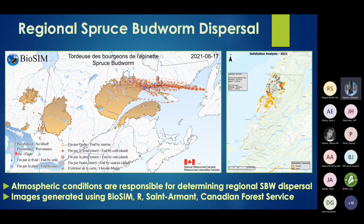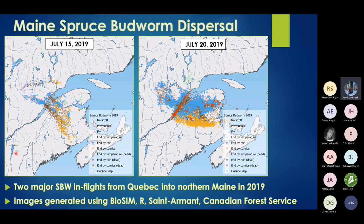So I picked a really nice, clear example on the left side of this map here. So again, these are Spruce Budworm that are lifting off in Quebec, and depending on those prevailing winds and atmospheric conditions, you can see there's a plume of them that's headed straight for Newfoundland. And so it's no mystery that Newfoundland is also dealing with Spruce Budworm problems at the moment. And yeah, these models have been really useful for getting a heads up about what we can be expecting. So this is a really obvious one, and then I'll go to this one from 2019.